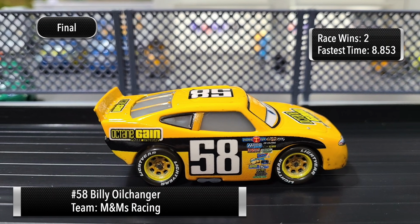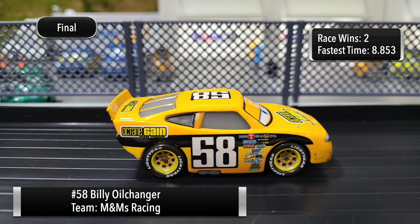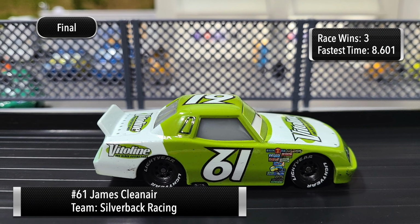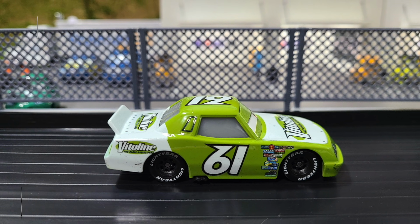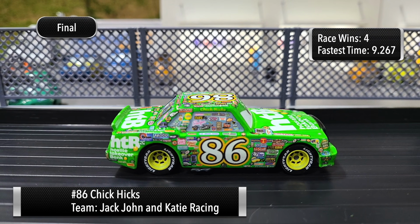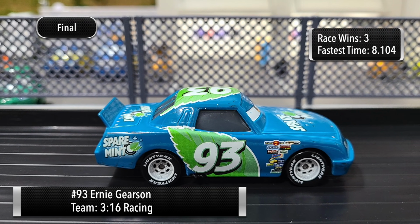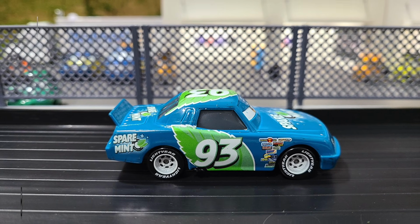First up, it's the Octane Gain number 58, Billy Oilchanger. Next up, it's the Vitaline number 61, James Clean Air. And next up, the HTB number 86, Chick Hicks. And last up, it's the Spearmint number 93, Ernie Gearson.